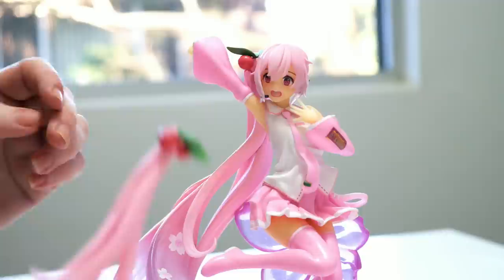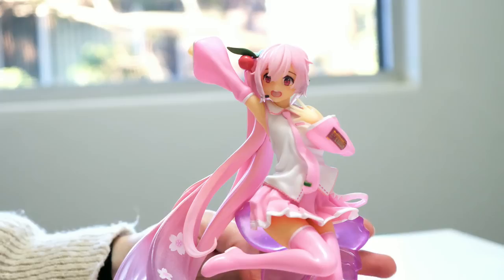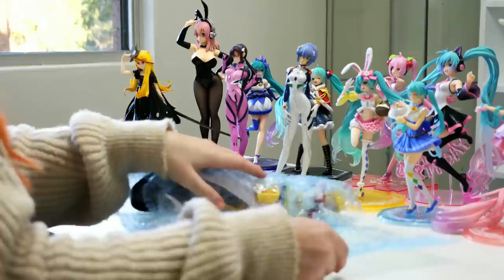Unfortunately, this figure got damaged in transit. That's okay though, I'll be able to fix it a little later on when I unpack all my craft supplies. Unpacking all of my figurines took a ridiculously long time. I was very worried I was going to be finding more damaged figurines, but thankfully, I didn't.